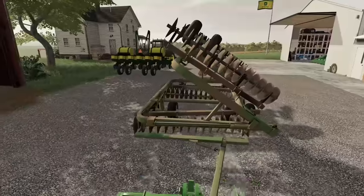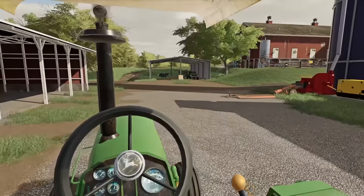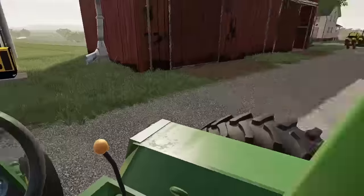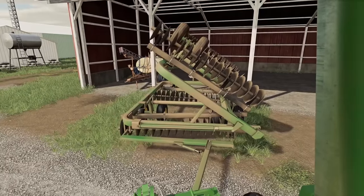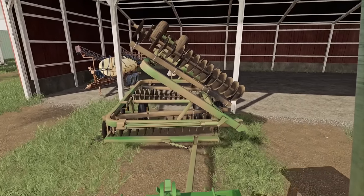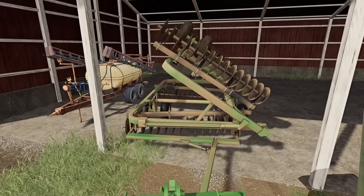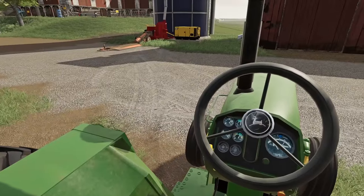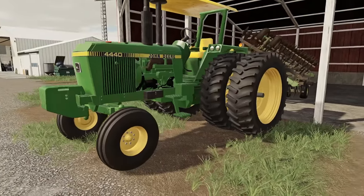I have a feeling I'm going to have to use this disc again because we got a lot more ground to be discing. So I think for now, I'm not going to be able to fit the duals in here. But I'll just leave the 4440 hooked up to her just right in here. Are we going to fit? I think we'll be good. There we go. Right there. That'll be good. 4440? She pulled her well. I love this little beast.